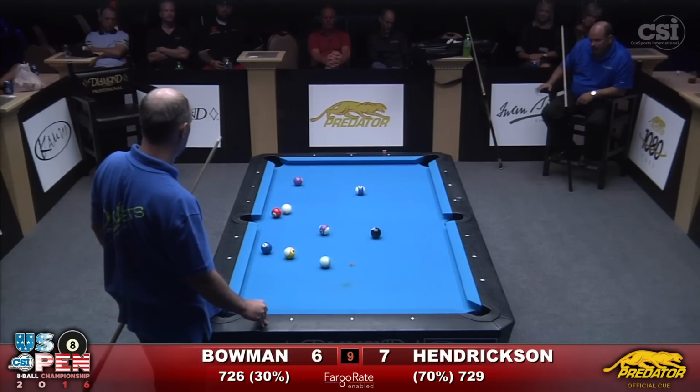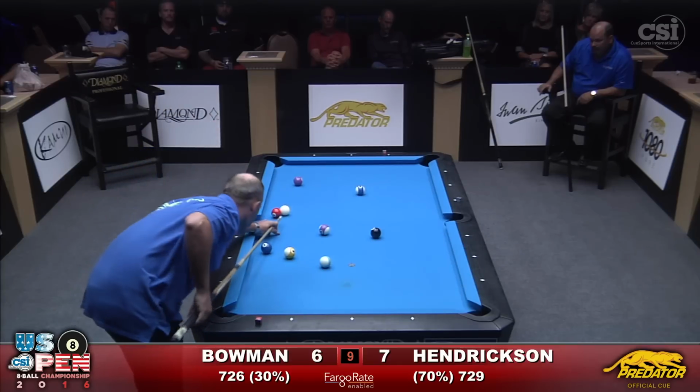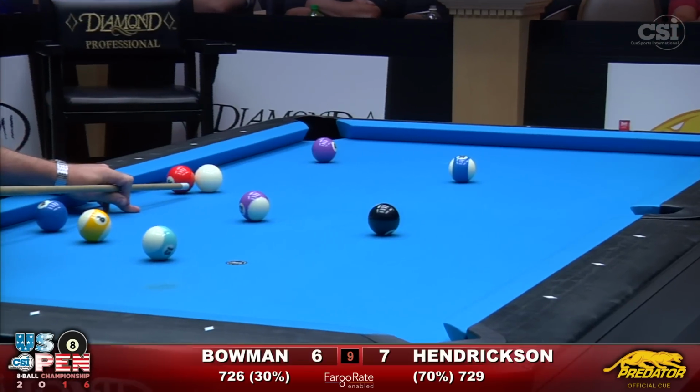It's going to be the 4. Oh my. I mean, he's still okay. But he'll come around the 10. How did he let that ball drift all the way over there? It just did.